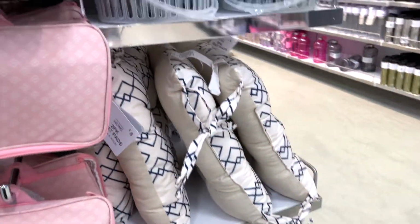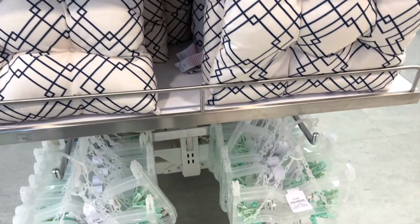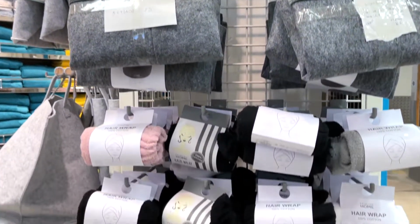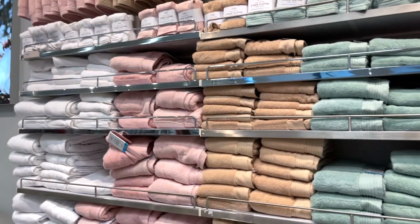Moving on, you can see I've moved further down in the store. They've got these cooler bags, which I have, by the way. They're only £4 and they're really nice. When I go to work, I just pop my stuff in there and put the whole bag in the fridge, basically.